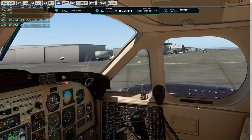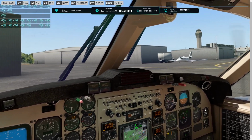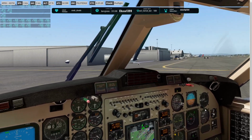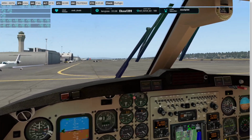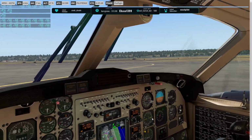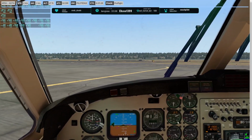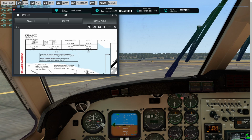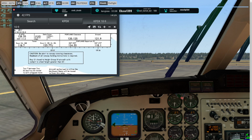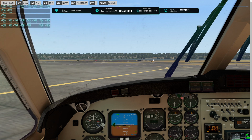Slow 21, contact Spokane Tower 118.3. Slow 21, push 118.3. So we're going to be doing 10 left. Slow 21, check. Spokane Tower, slow 21, descending 7,100 for 4,000. Request a right base for initial runway 21 and then flight split. 10 left is 18.7. So we are good on that.